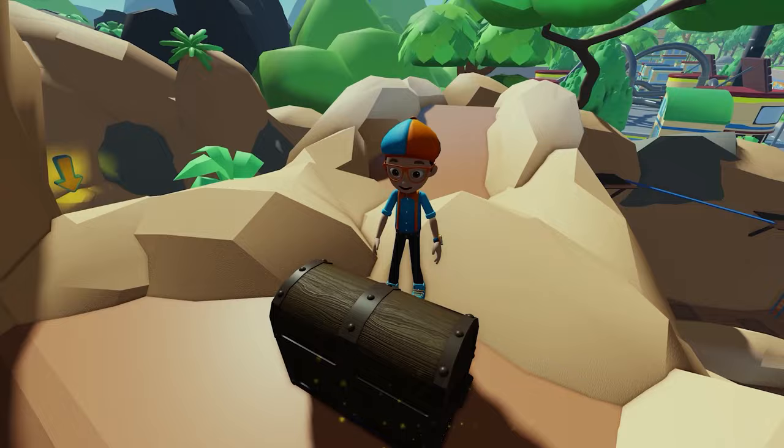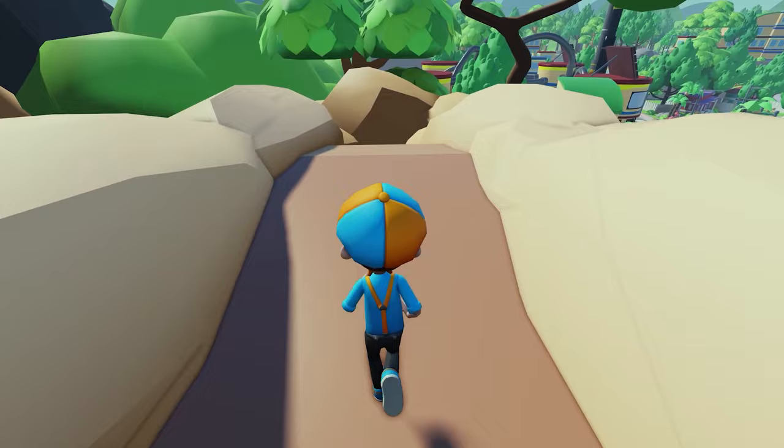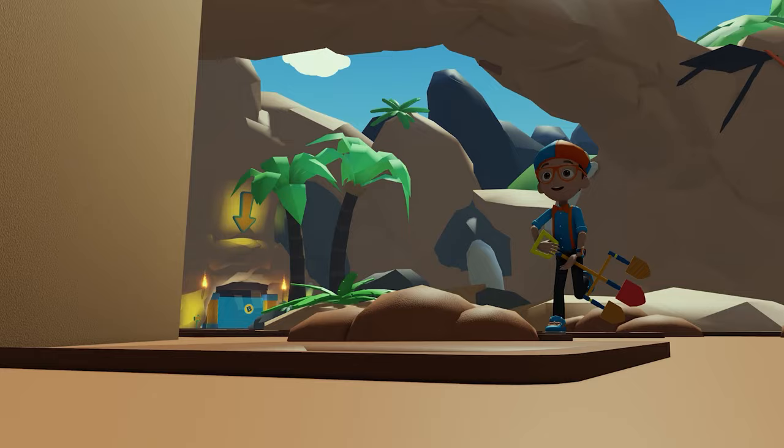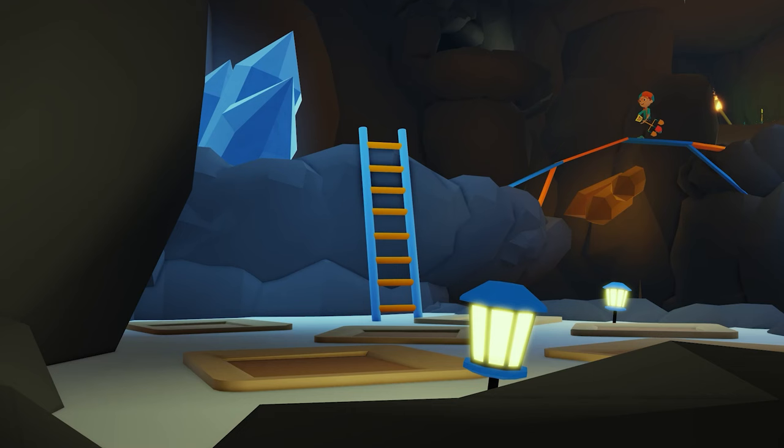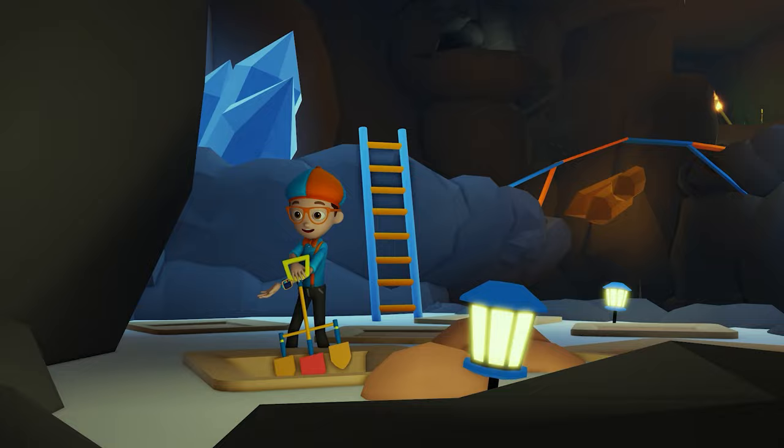Well, I usually dig for treasure, so why don't we try digging with our trusty dry shovel? Yeah! Let's go! Nothing there. Let's go in deeper. Over the beam. Down the ladder. And dig, dig, dig. No key in here. I've been digging for hours.